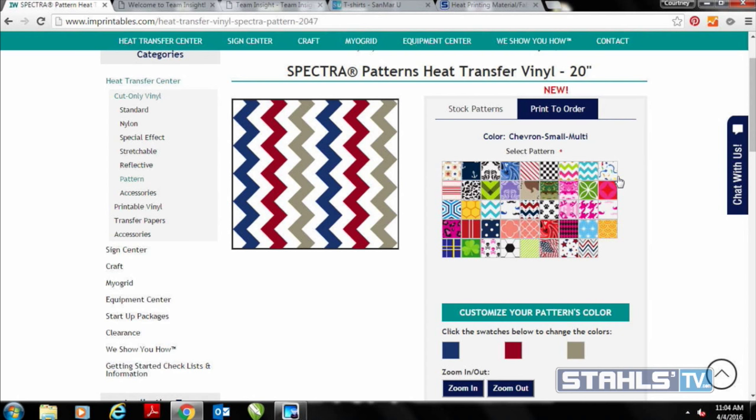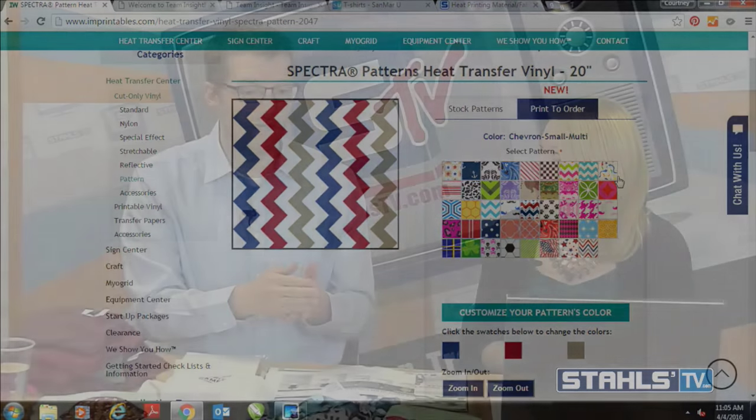Yeah, so from a product perspective, if you don't own a printer cutter, these are actual rolls of heat transfer vinyl that you can purchase. So effectively what you're getting is a full pattern, whatever you select and customize, printed onto that heat transfer vinyl. So it comes to you ready to cut, weed, and heat apply. So for our vinyl cutter owners, this is a pretty big deal.